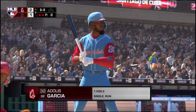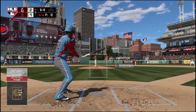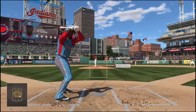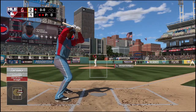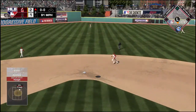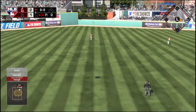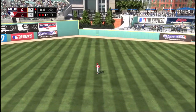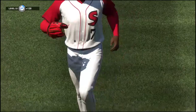Coming to the plate now, Garcia. He got on top of one and was a ground out victim last time. First pitch of the at-bat on its way. High in the air out to center field. Number 7 is under it, and he makes the catch for out number 3.